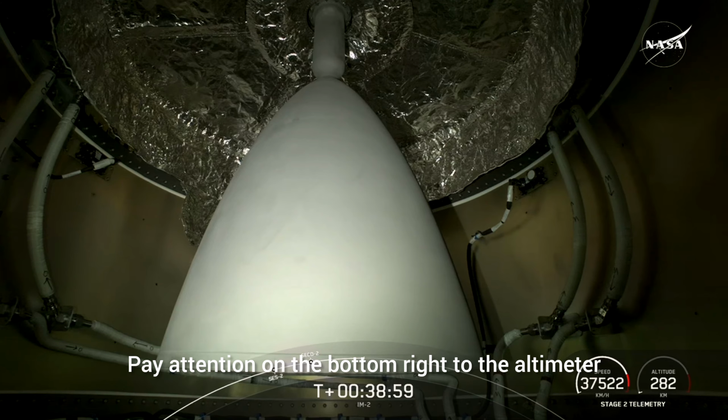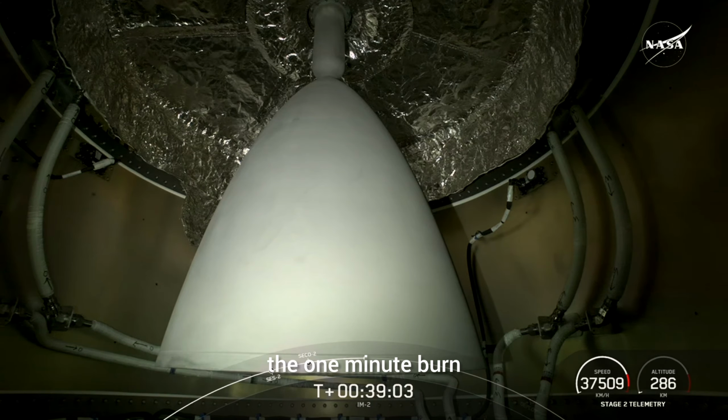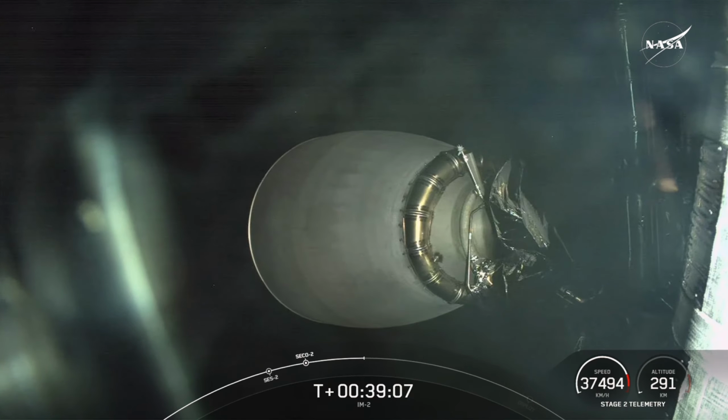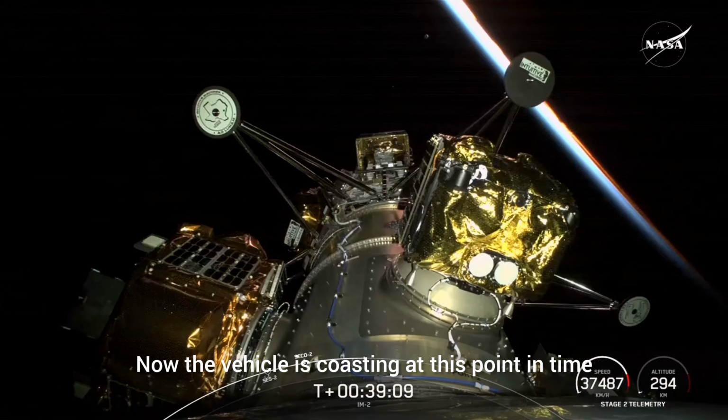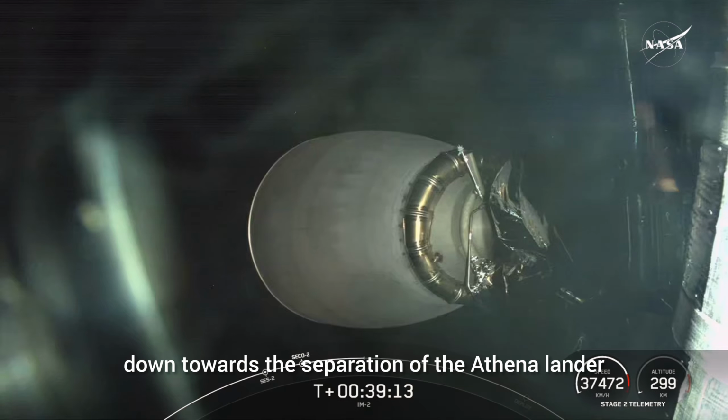Pay attention on the bottom right to the altimeter. We didn't change altitude very much during the 1-minute burn, but you can see we're starting to move away from Earth now. Now the vehicle is coasting at this point in time. Payloads are still attached as we're counting down towards the separation of the Athena lander.